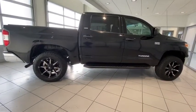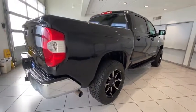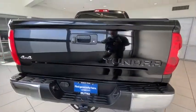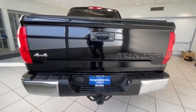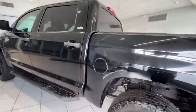With a towing capacity of up to 10,000 pounds and a payload capacity of over 2,000 pounds, the Tundra is the perfect mix of power and efficiency. This vehicle has less than 80,000 miles. Here are some of this vehicle's great options.